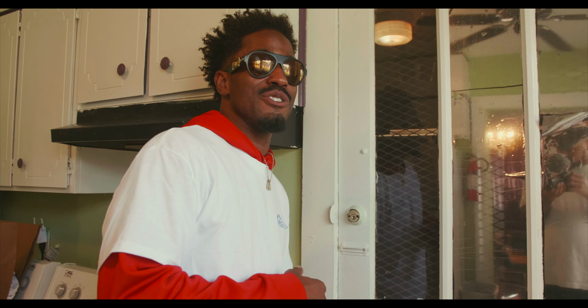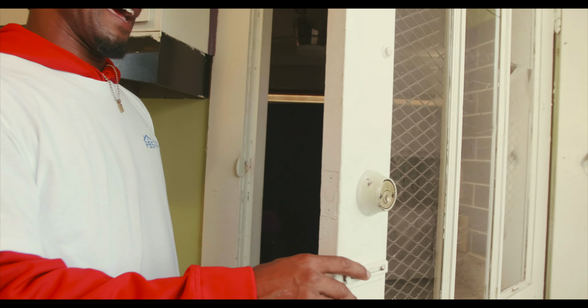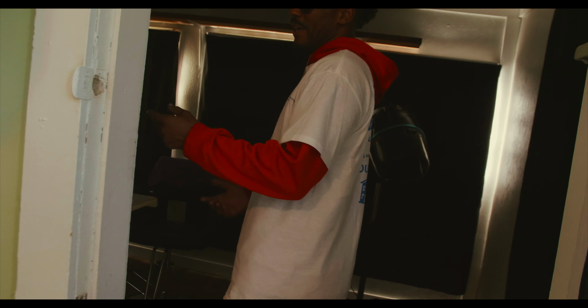And this area back here is actually an add-on to the house. You can go in there. It's an add-on to the house, and it used to be just like a back patio type chill room.